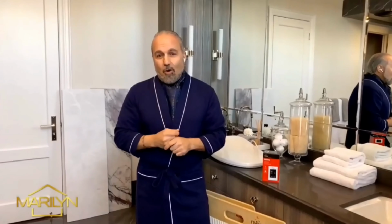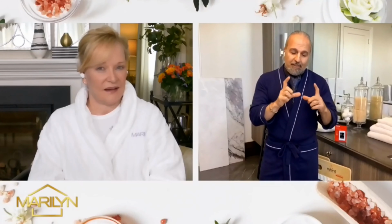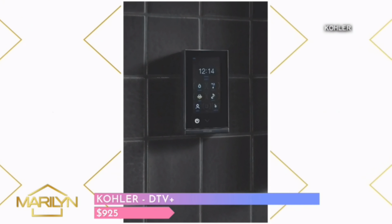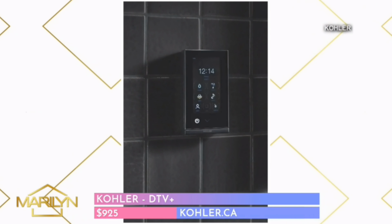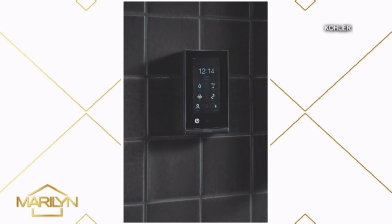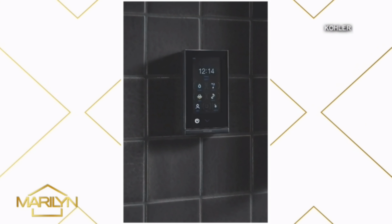It's great. Kohler also has a product called the DTV, which is a digital control for your shower. So no more valves, no more knobs and things inside your shower. It's just a digital keypad. And it offers so much, Marilyn, because you can program it individually. So you would program it to the way you want your shower to feel.